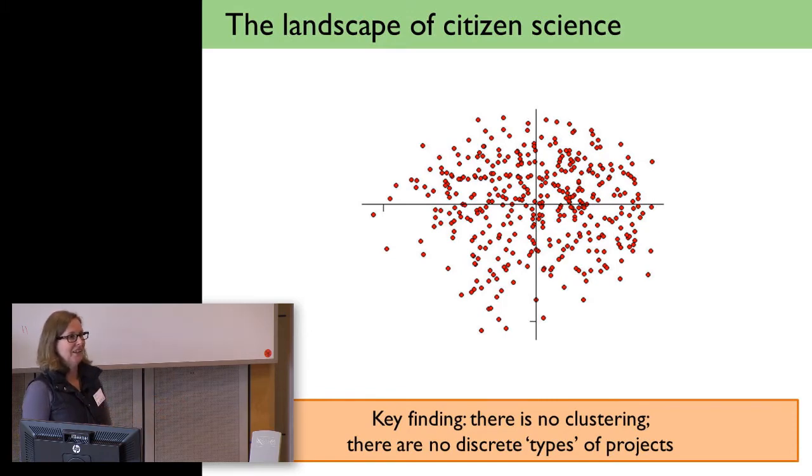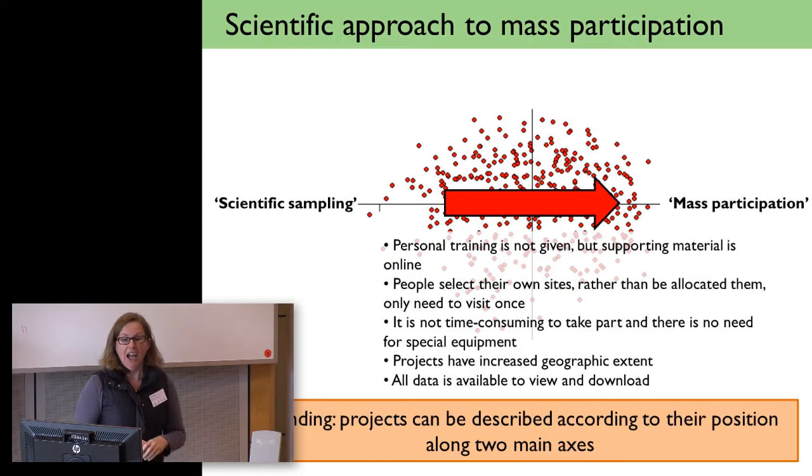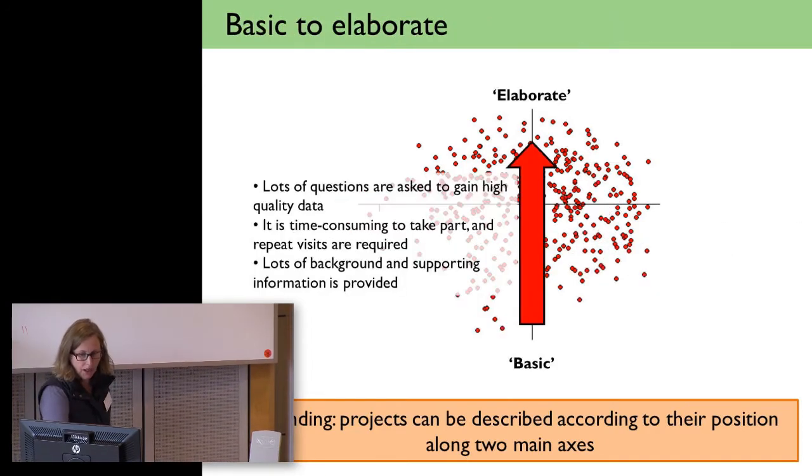So, of course, with all of these things, you then try and put some kind of description onto those axes to try and add some order to the chaos, which we're going to hear a lot more about later on this afternoon from the distribution data perspective. And essentially, what we can see on these different axes is that we have a spectrum from scientific sampling through to the more mass participation, ad hoc distribution type approaches. And then in the other way, we have very basic type protocols through to more elaborate type of protocols and more elaborate projects with more resources, for example, providing more background and supporting information, etc.